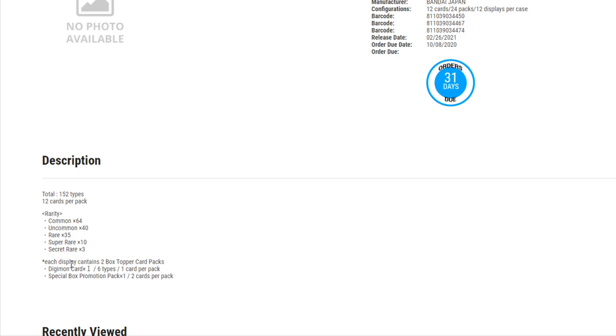Now the box toppers, we have the parallel Digimon cards. Those are a part of BT3. We don't know which Digimon they are, because, of course, BT3 hasn't even started its spoiler season for Japan. But that lines up with the BT3 box toppers in Japan. And then special box promotion pack.